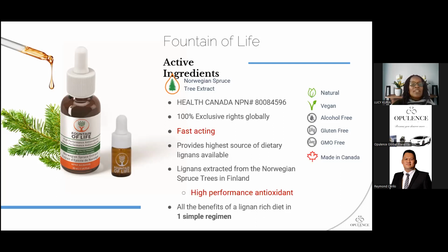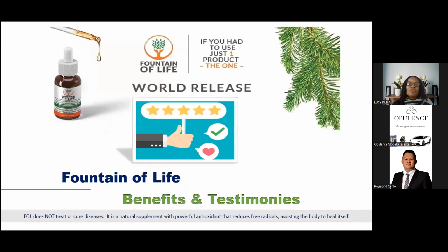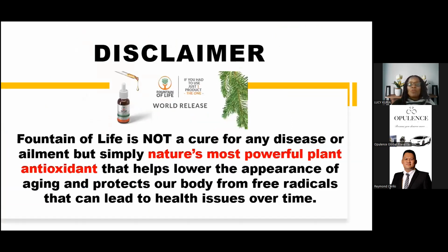It comes in a 30 ml bottle and a 3.5 ml bottle, which is very good for traveling. You can just throw it in your pocket or in your handbag, and it makes it very, very easy. So today we are going to share the benefits and testimonials of our high performance antioxidant. But first, let me just say this disclaimer.